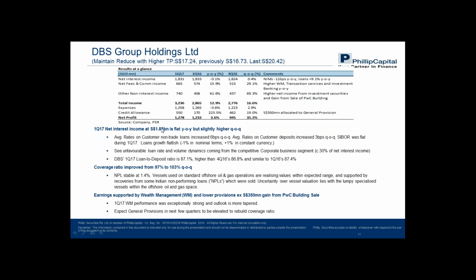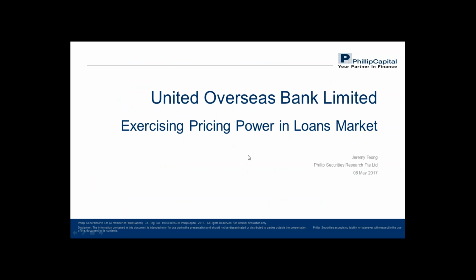Moving ahead, we think that the wealth management performance could be a little bit more subdued, because the first quarter 2017 was a strong performance there. And we also expect the general provisions to be higher, because we still believe that they will have to rebuild their coverage ratio. Okay, next will be UOB.